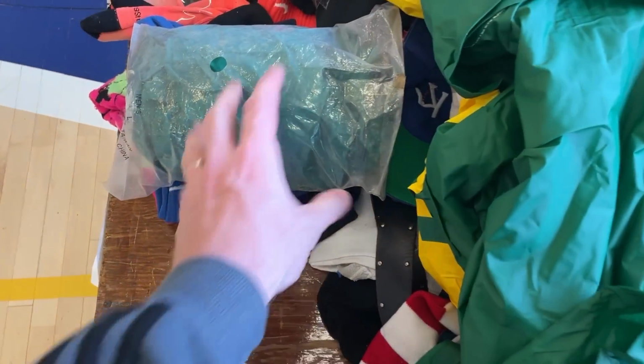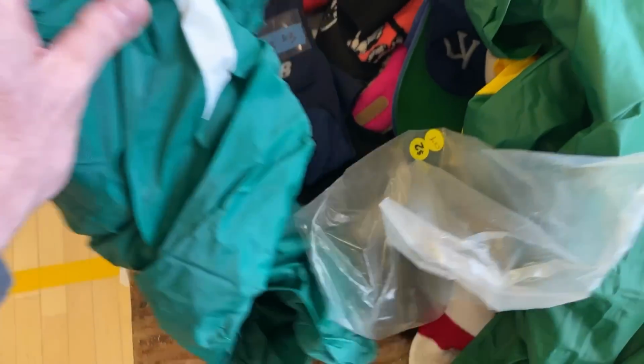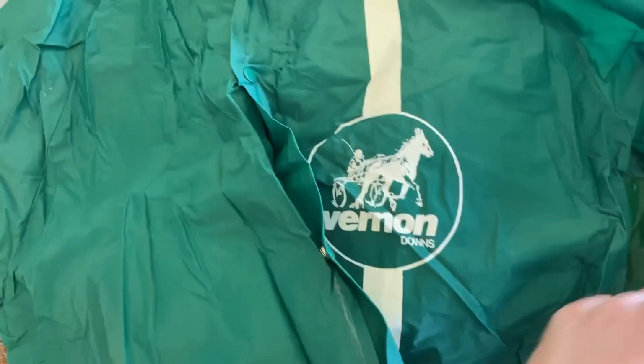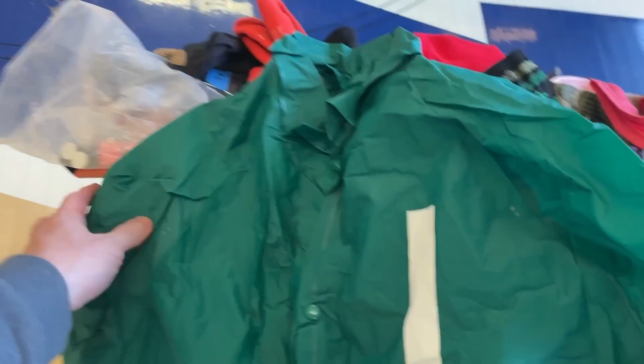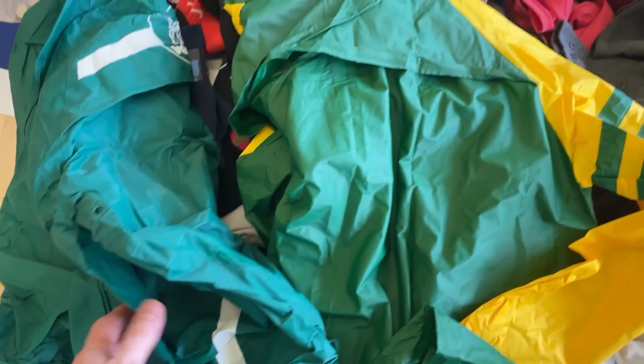And then, you know, always look around for something of a similar color, because then I saw this bag here and I took it out and I thought it might have been like New York Jets or something, but it's another Vernon Downs jacket. So look at that. That is so cool. So someone's going to definitely want this and just can't find it. So I'll have to figure out what to do price-wise, but we're going to pick these up.